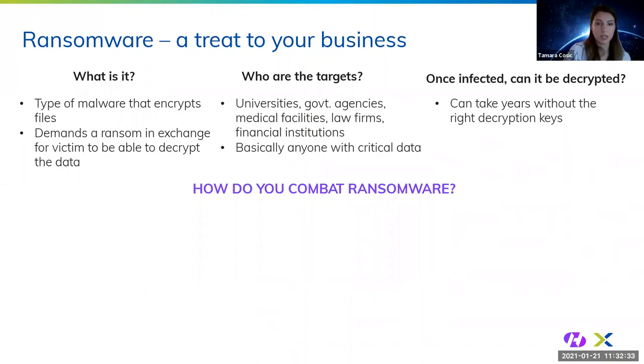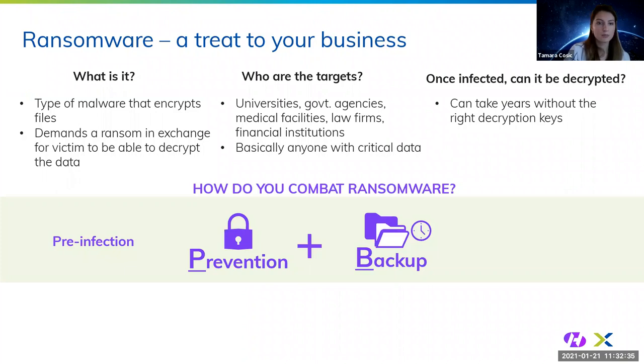Of course, like I said, there are ways to protect against this. So how can you combat ransomware? First of all, before you get infected by ransomware, you have to think in advance, right? So there is something that we call prevention. What can you do?